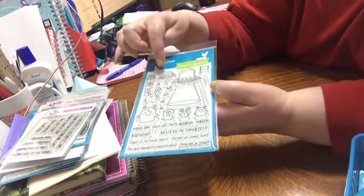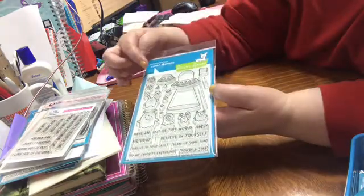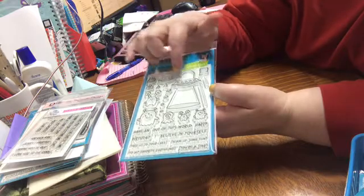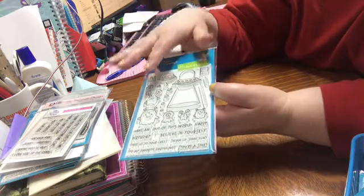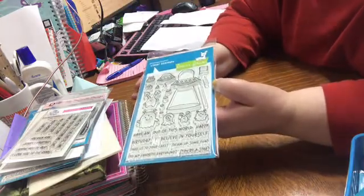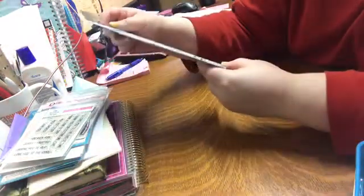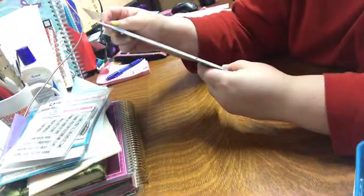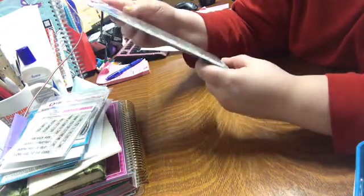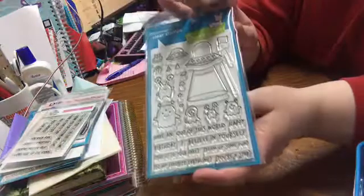And of course this would also, and again I didn't even think to dig it out, this would also work very well with the Out of This World Lawn Fawn stamp set. I think that those pieces would coordinate really nicely together and make some really fun cards. I like the Beam Up Some Fun sentiment, You're a Star, To My Favorite Earthling, Believe in Yourself, Had it out of This World, Happy Birthday, just really cute.